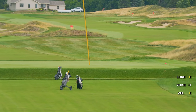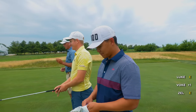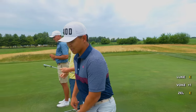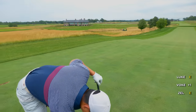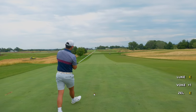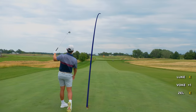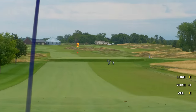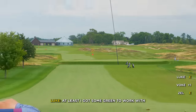Oh! Hey, that's a 9. All right, good luck. All right, well, I guess I'm going 9. I don't trust myself to take some off of this, so I'm just going to hit this pretty full. Oh, that's going to get there. Go. Oh, boy. At least I got some green to work with.